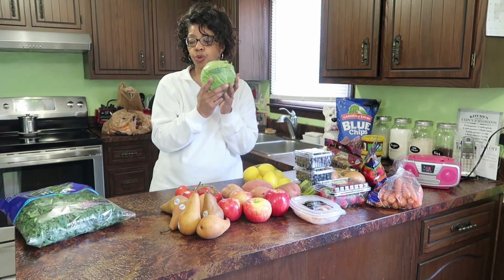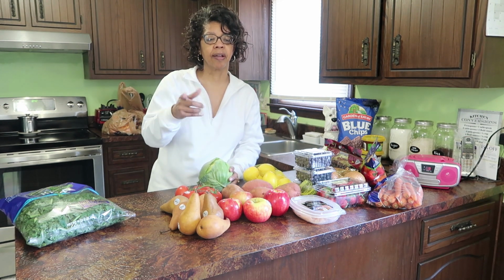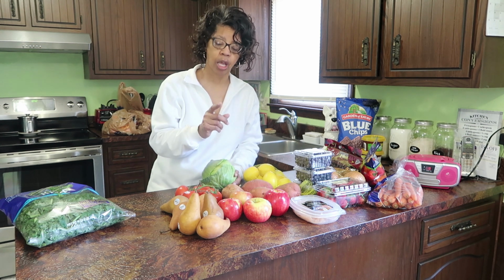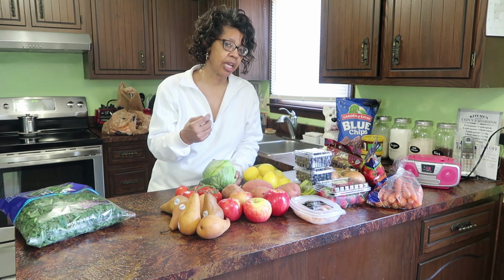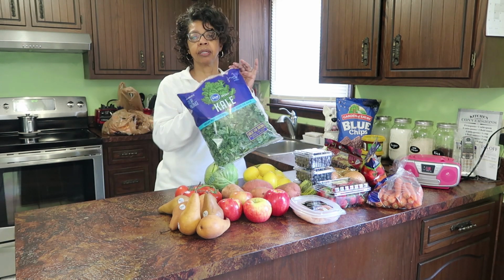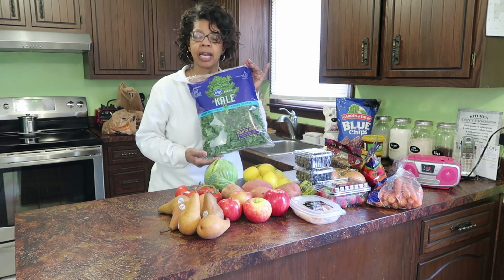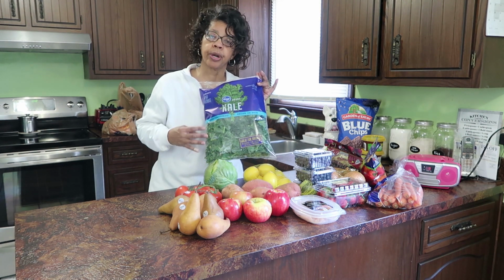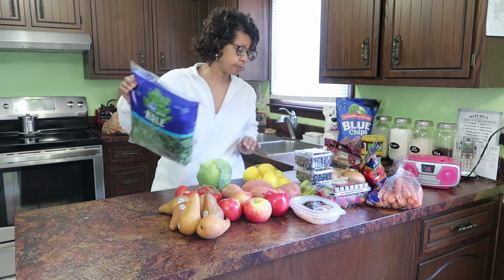And I'm going to make cabbage one day this week. I've got some ham slices left over from when we had ham a couple of weeks ago, and I froze it. So I'm going to get that out so it doesn't stay in the freezer too long, and I will have it with this. And then, of course, I needed a bag of kale, and I will just pop this bag in the freezer, and then I will use this kale every morning in my smoothie.